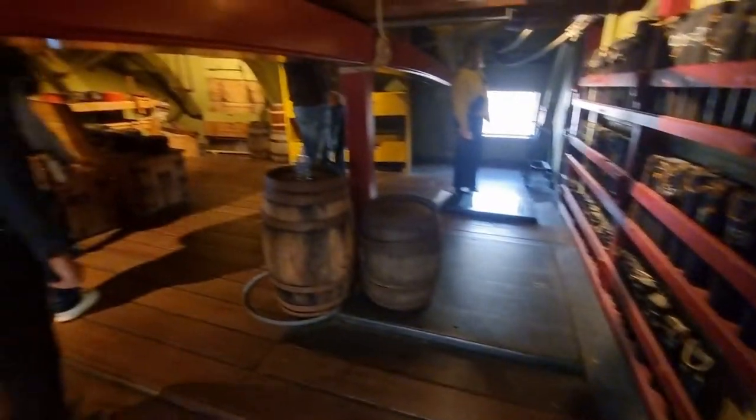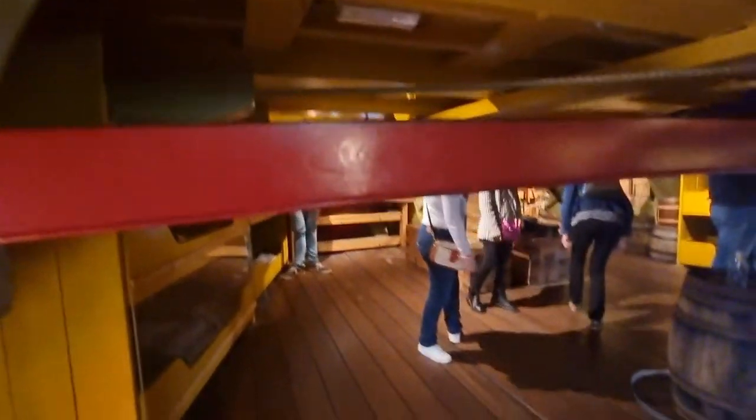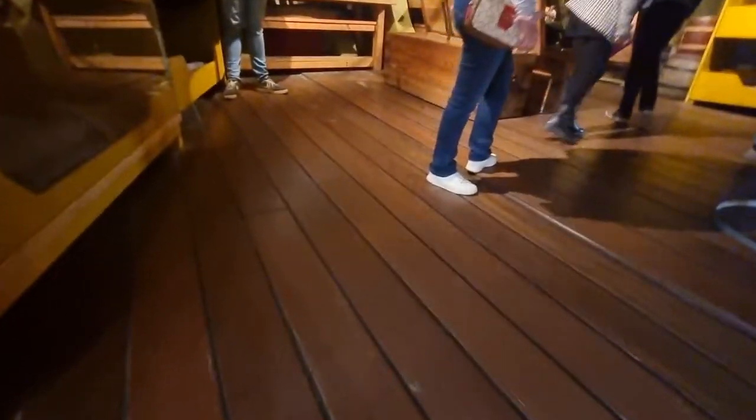The ship has a lot of interactive areas. For kids, it is really nice to see the kids playing around, so it is kids friendly.